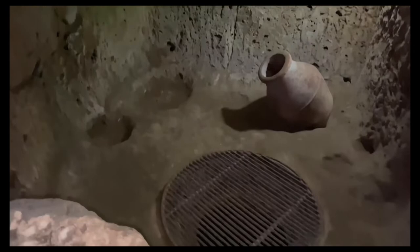Natural refrigerator. Four months the food can stay fresh here. Nice. But this is not for one family only, you know? Yes. It's for the colony. For everybody. Yes. Everybody shares.